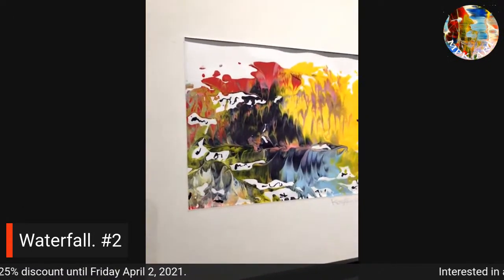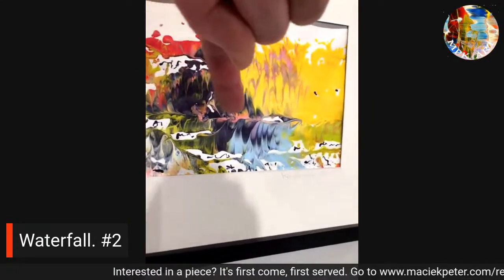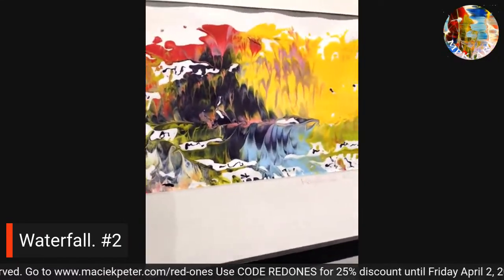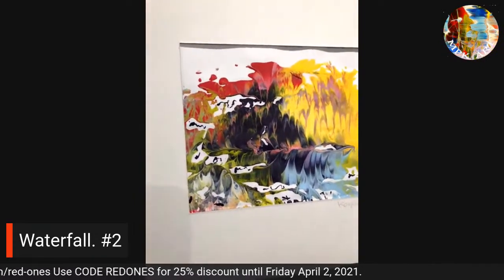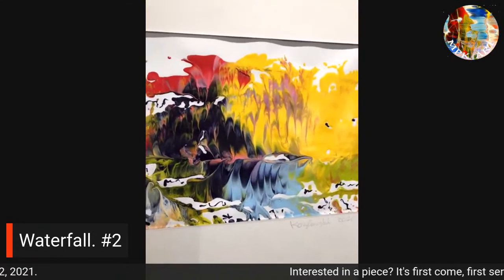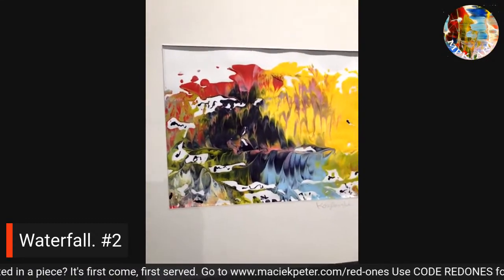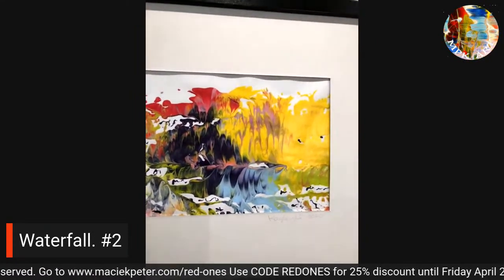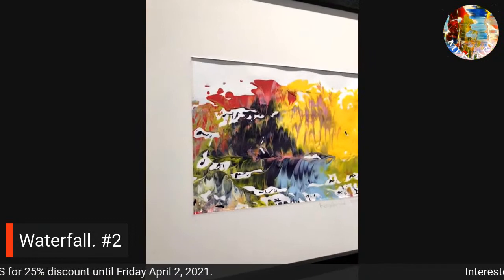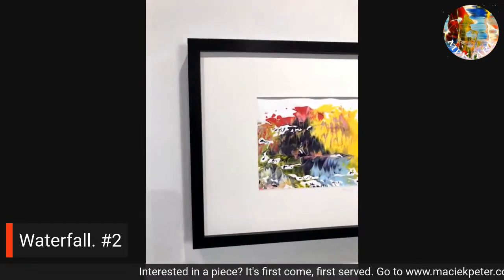So again, this is all one monoprint. The water level is kind of here. This is the waterfall part, and that's kind of upstream, the river and the forest. So it's a little abstraction of what that kind of waterfall would look like. This reminds me of the waterfalls in Pakenham, but it could be other ones that you may know. Again, this one's on paper, not on Mylar. So it's acrylic on paper, a little bit more wavy as the paint is absorbed by the paper, and it's matted.